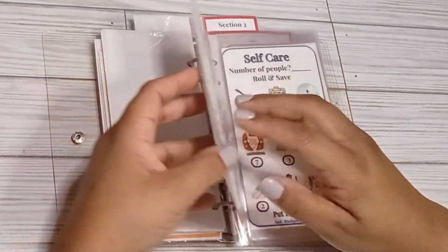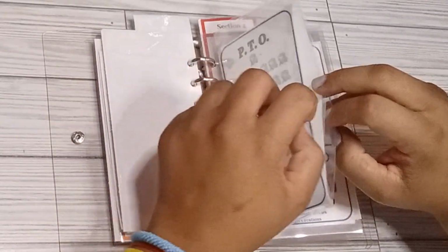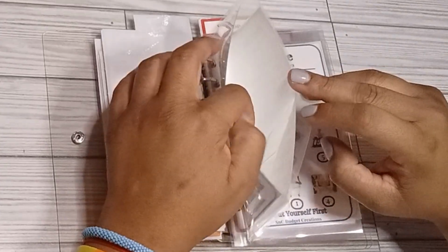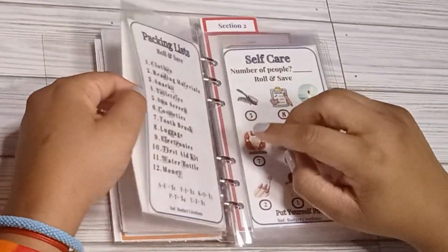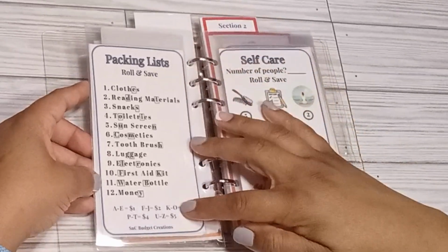I went ahead and made envelopes that are 2 pockets. So you're going to see this section over here is going to be the PTO, which I'm going to be putting the money behind. And then this section is going to be the packing list. And this is the roll and save.